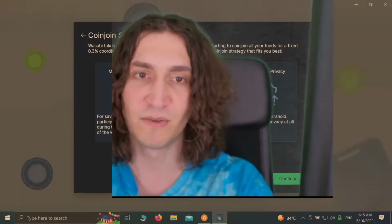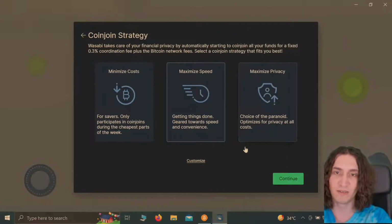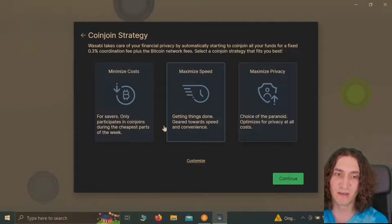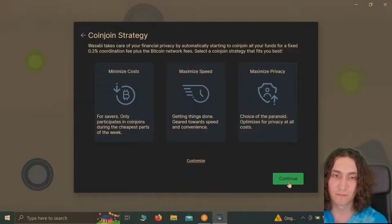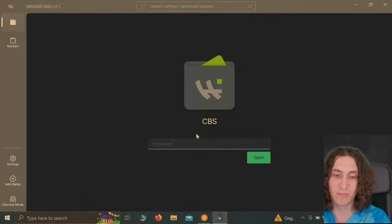Right, so we are back to this screen. I guess I'm gonna have to get one of these stream decks so I don't have to click mouse buttons or whatever every time I need to change something. So we are back to the CoinJoin strategy board, and I'm gonna choose minimize costs once again. But let me customize this and make the CoinJoin time preference by the hour. Click continue. The wallet has been added. I need to type in the passphrase once again.